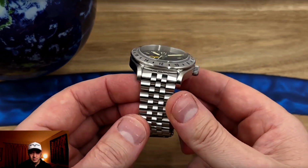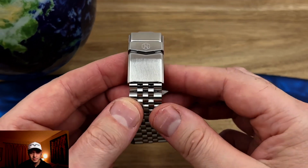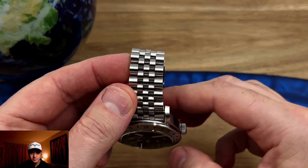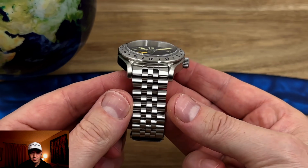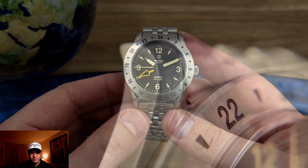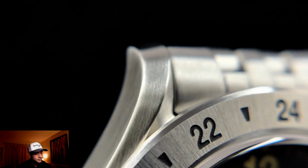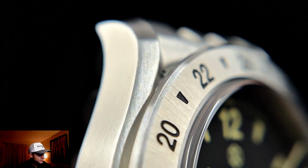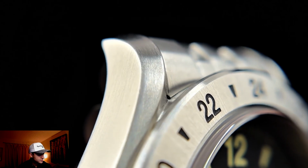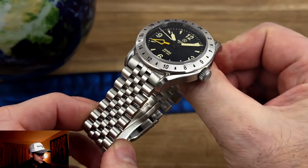Well, it's fully brushed. There's no polishing on it whatsoever. And I bleat on in my reviews about polishing and transitions and brushing and how the two come together to look really, really good. And I do like that. But that's not to say I can't appreciate a fully brushed watch, and this one is beautifully made. It looks really, really good, and I think it's a good decision. It gives the watch a very sort of toolish look and feel. Great decision as far as I'm concerned.